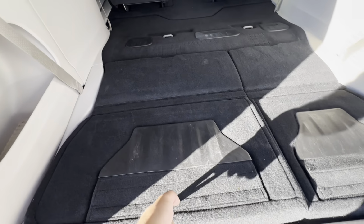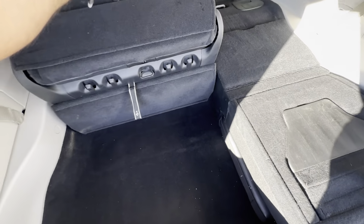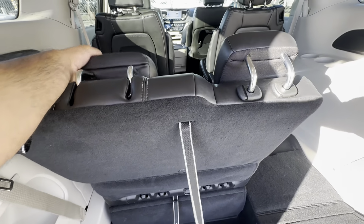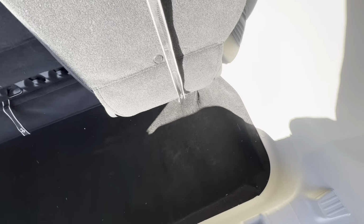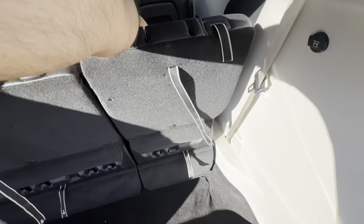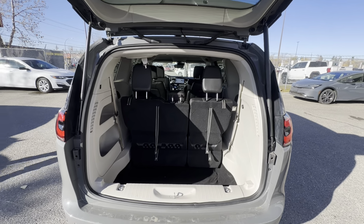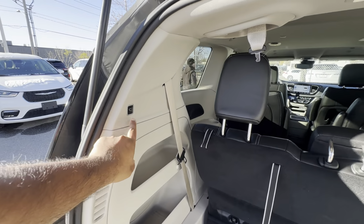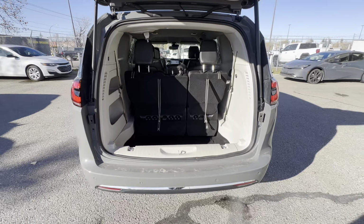Now, to pull these back up, it's as simple as pulling the strap, just like that. Pull back on here, pull up on the headrest, and the same thing on this side. Up, falls into place, just like that, and there you are. As I mentioned, power liftgate, and the button is located right here instead of up here, which is nice. Easier access.